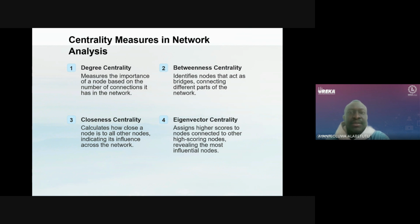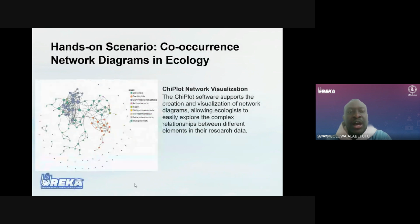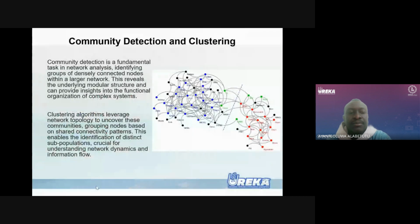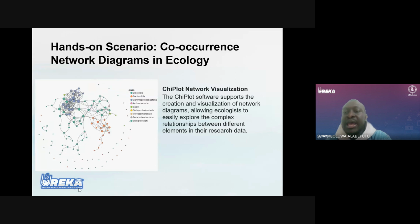That being said, I believe it's high time for us to have a case study. All right. So let us explore a fascinating case of the co-occurrence network diagram in ecology. I believe this is one of the simplest ways in which we can go about this so that we are able to understand what's going on. I'm going to be using a tool called ChiPlot, because that one is accessible online. We don't need to install it on our computer, it is just available online, and we can do this.